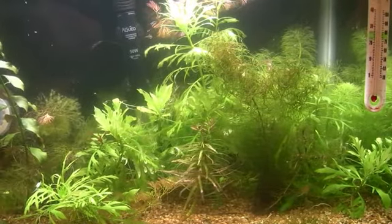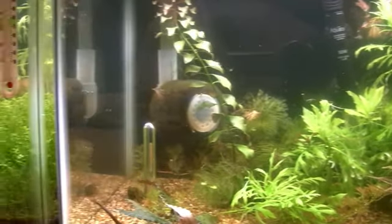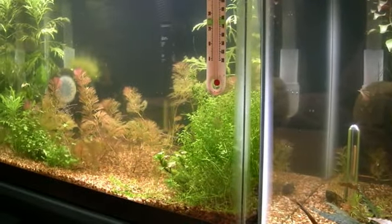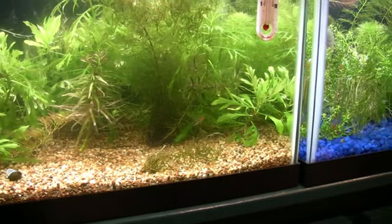So this one is a little bit cloudy, but plants are doing well. Yeah, they are. And we come on down to the next one. We see some of that red. And here's an interesting plant here. It's a type of moss. There's some of it free floating up there. Oh, I see. Yeah.